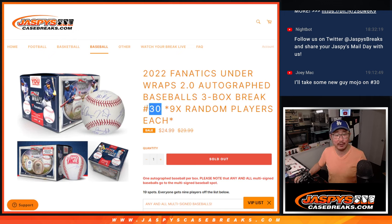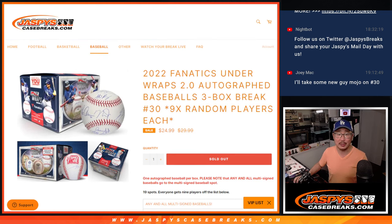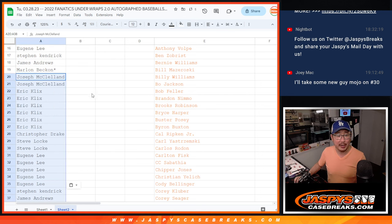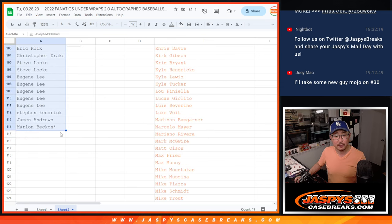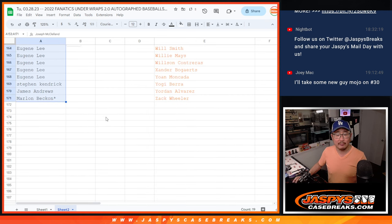Real nice stuff here. Here's break number 30. One spot gets you nine players, and one spot will also get any and all multi-signed baseballs. Big thanks to this group for making it happen. One spot gets you nine, so let's multiply that by nine. There's two, three, four, five, six, seven, eight, and ninth and final time. There we go. Everything lines up nicely.